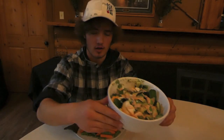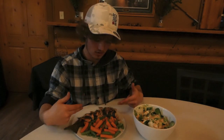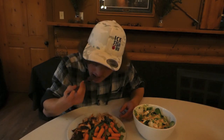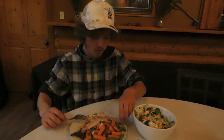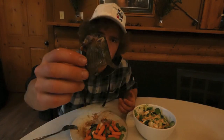Sat down. I got an avocado, soft-boiled egg, salad, steamed veggies, and a delicious rainbow trout. Oh man, that's so good. I know it looks mangled, that's just what the frying pan did. The skin is so crispy. Should have kept the second one. Should I eat the tail? Here goes nothing.